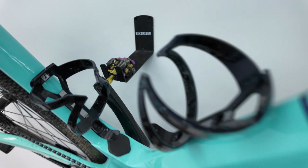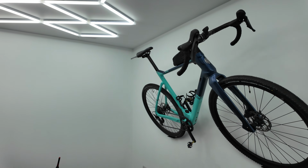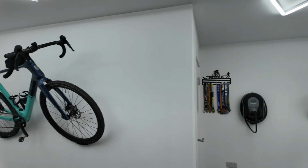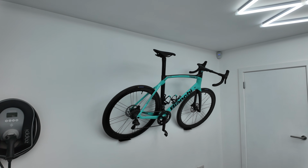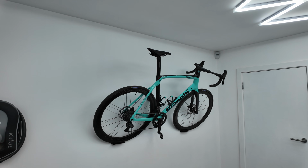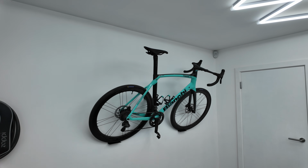So they are such an easy way to hang your bike on the wall, and I just think these two bikes look like a piece of artwork anyway, and I think they come out fantastically. I actually bought another type of bike rack and just didn't think it would look right, so I'm super chuffed with how they've been hanging on the wall.